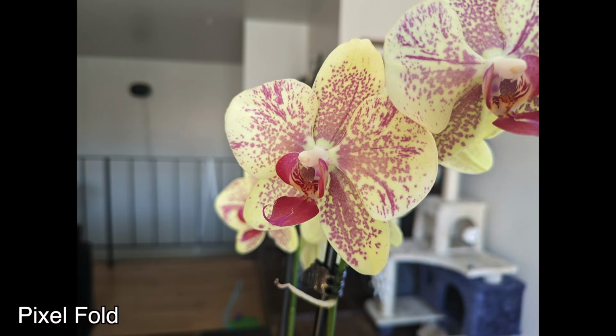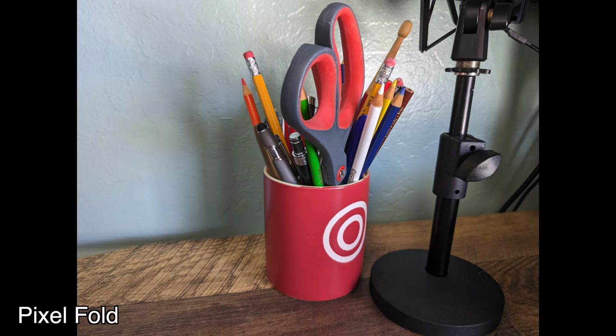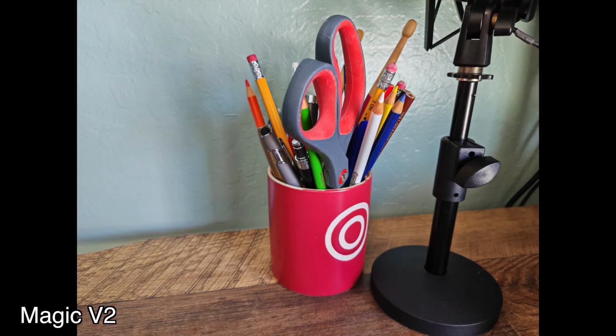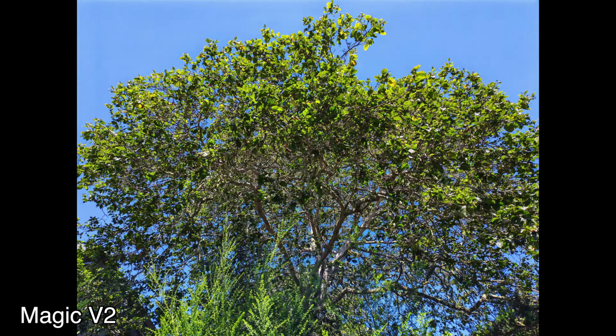Specs aside, the Pixel Fold's camera is just better and more consistent. Photos on the Pixel Fold are vibrant and detailed all the time. In well-lit environments, they're a little more vibrant, while in poor lighting, they look a whole lot better. None of this is to say that the camera on the Magic V2 is bad. In fact, it's not that bad at all. In most cases, it also captured pretty good images. In this category though, the winner is pretty clear. It's the Google Pixel Fold.